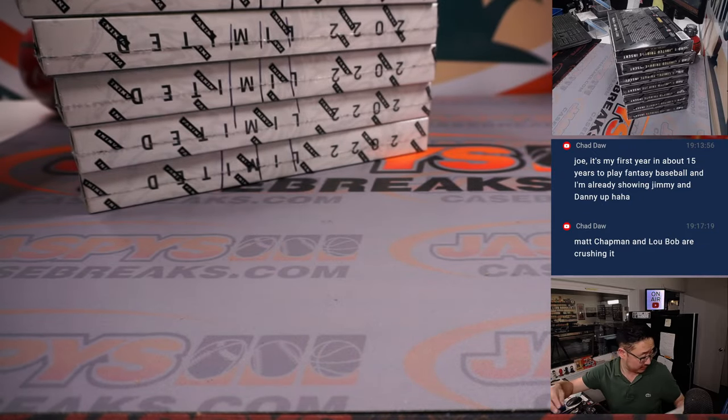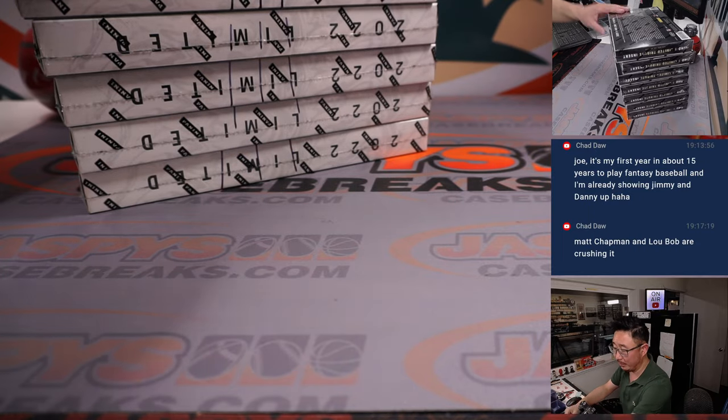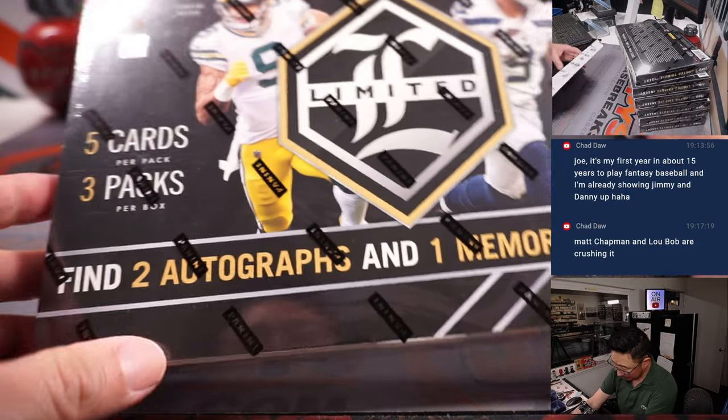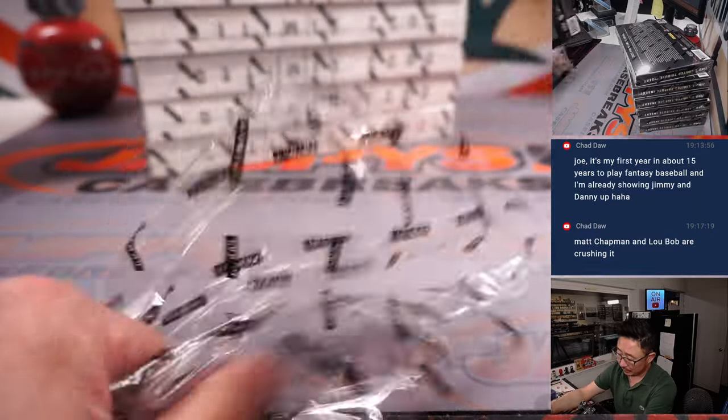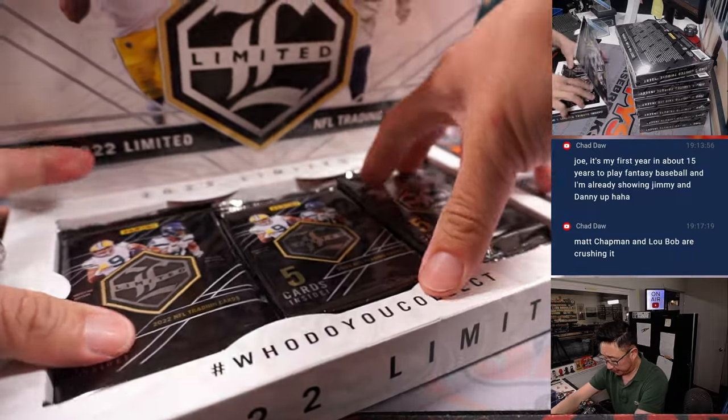I guess we'll keep this next to me over here. Probably have a lot of number block cards right here. All right. And away we go. Two autographs and one memorabilia card per box on average. Good luck, boys and girls.